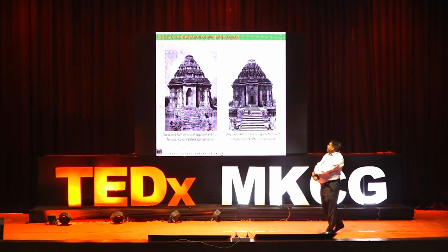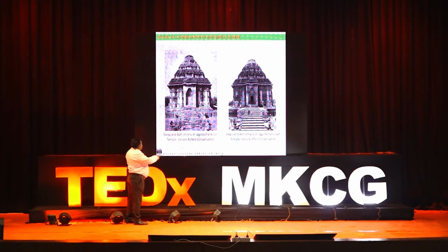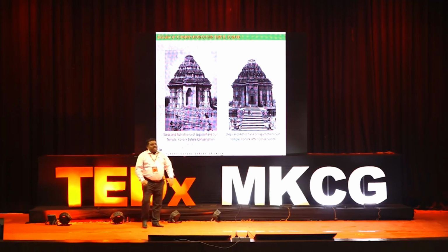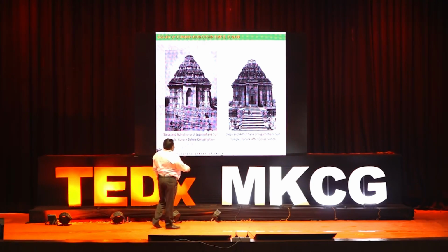This was the condition in the 80s, where you can see the Adhisthana, this lower platform, is badly damaged, and the stones of this Adhisthana and the staircase are missing. The Archaeological Survey of India has provided the staircase on the eastern side by conserving it.